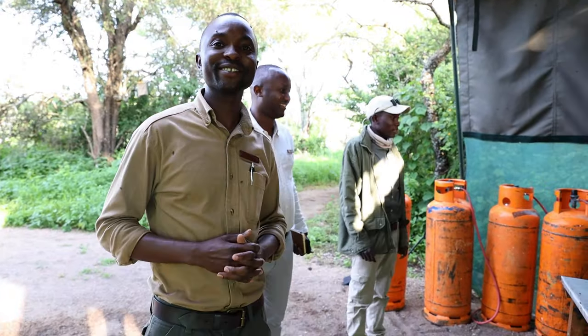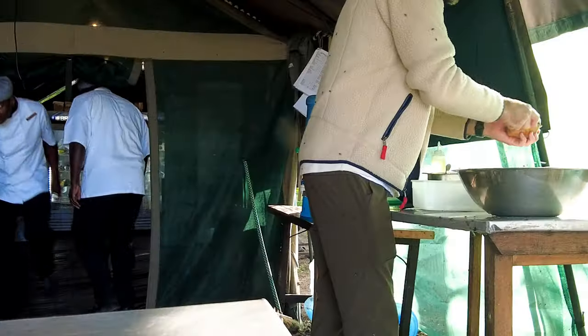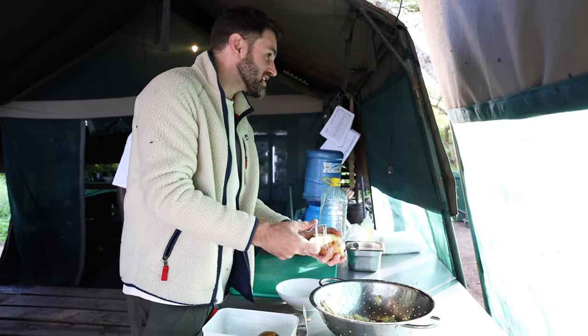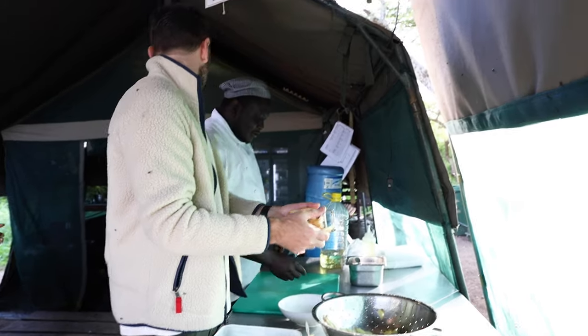Chips Mayai. Chips in Mayai. When I open a food truck in New York, I'm gonna call it Chips in Mayai. I think that's pretty catchy. Is this something that you guys have like after a night of drinking too?